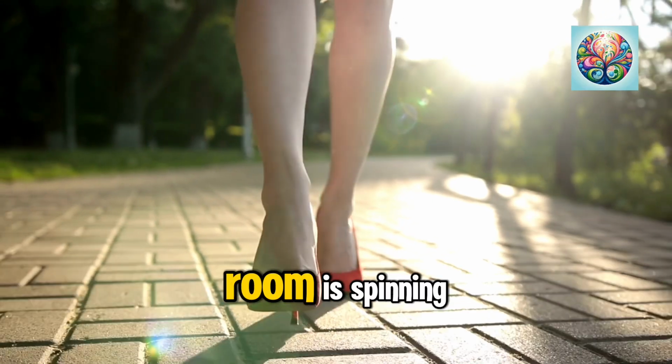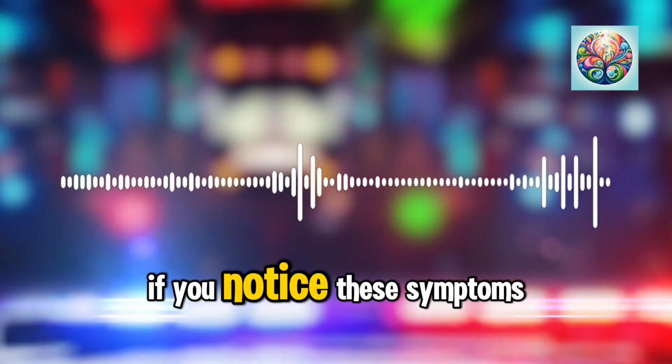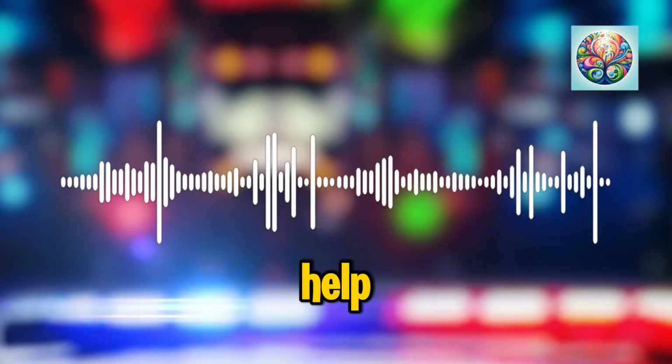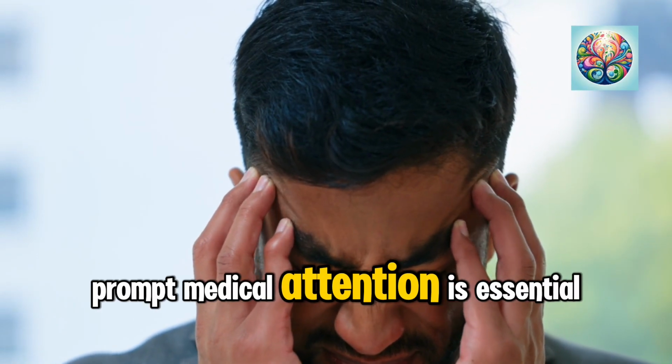You might feel like the room is spinning, or you may stumble and have difficulty walking straight. If you notice these symptoms, sit down and call for help. Don't try to tough it out or wait for the symptoms to pass. Prompt medical attention is essential.